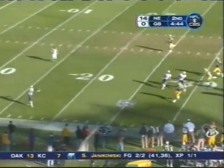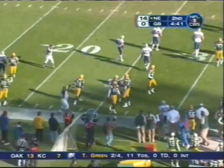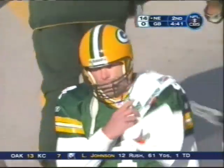John Ryan kicks it away, and it takes a Patriot bounce at about the 25 up to about the 27-yard line. So Favre wandering the sidelines, looking for answers within himself.